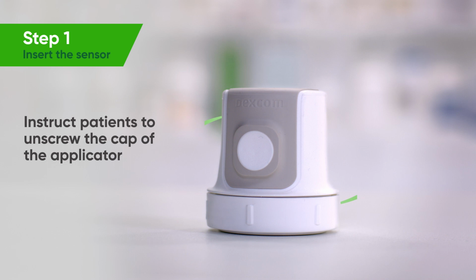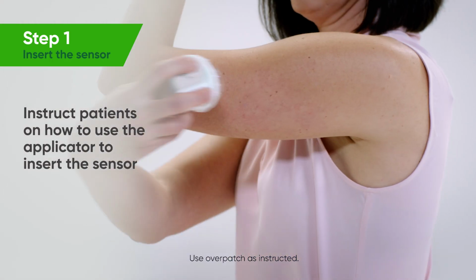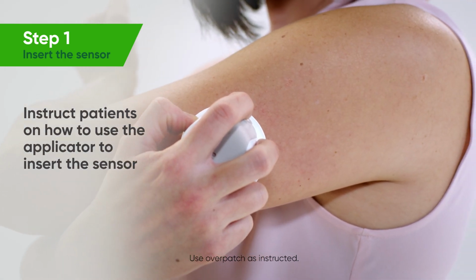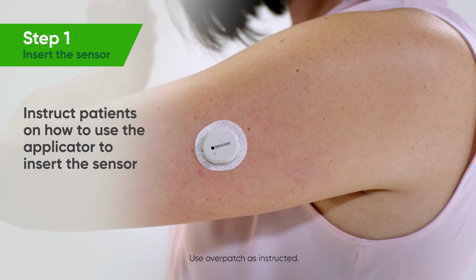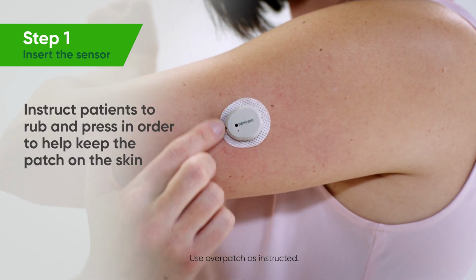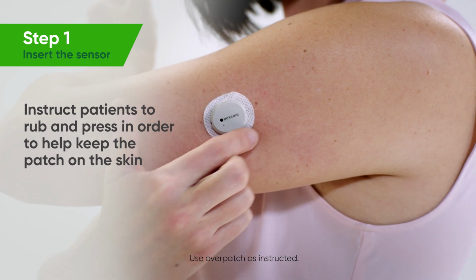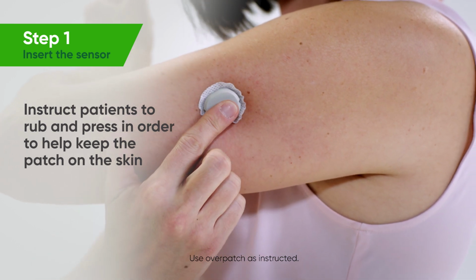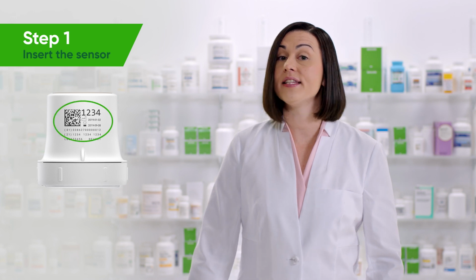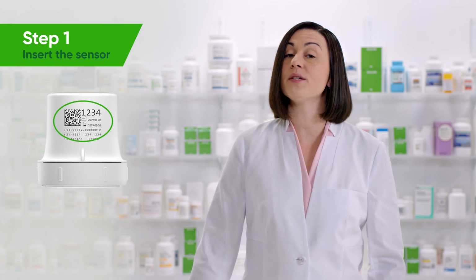First, instruct them to unscrew the cap of the applicator. Then, press and hold the applicator firmly against the skin until the clear safety guard is pushed in. Finally, push the button on the side of the applicator. To ensure a secure seal, instruct patients to rub firmly around the patch 3 times and gently press on the top of the sensor. Be sure to tell patients to screw the cap back on and save the applicator, as they will need its pairing code.